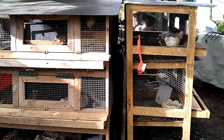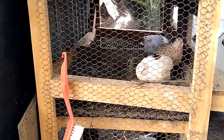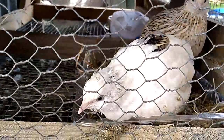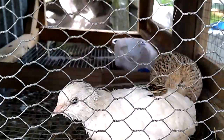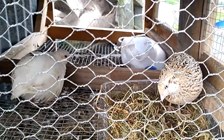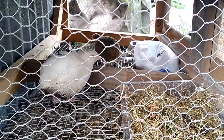Japanese quail. This is Spencer and Snowflake. Spencer's a grump. But Snowflake's a little darling. They're very kind to each other. Even though he's a grump with the other birds, these two really do get on well. They're a perfect couple. Down here we've got Milo.